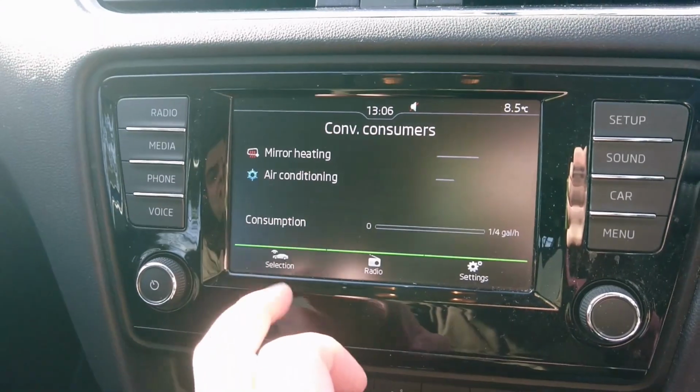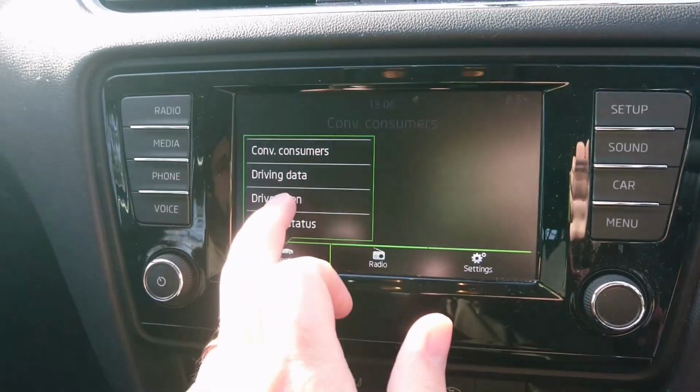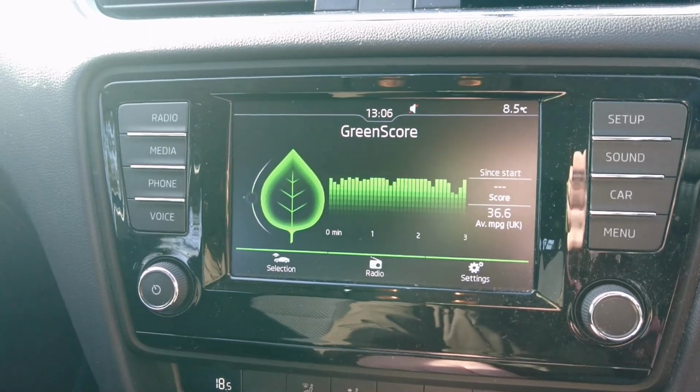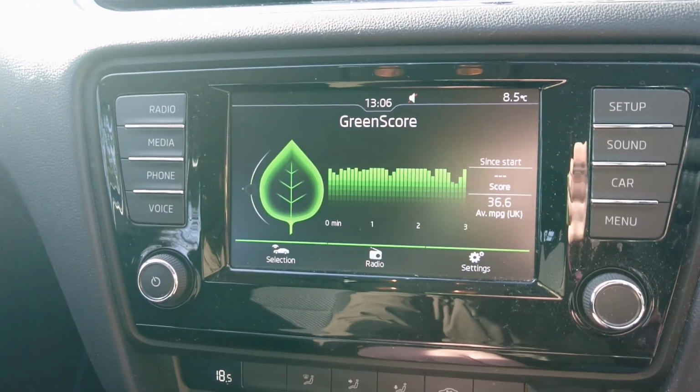And we can go back to the selection here. We've got consumers driving data, drive green. It's telling me how I'm supposed to drive. Is that my average fuel economy? Oh, since start one, I've not got a score. That's not fair.